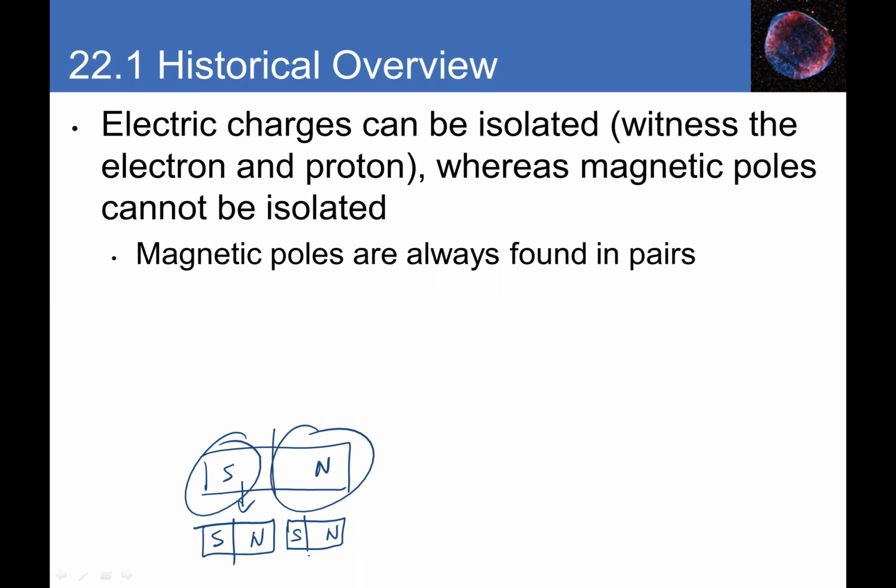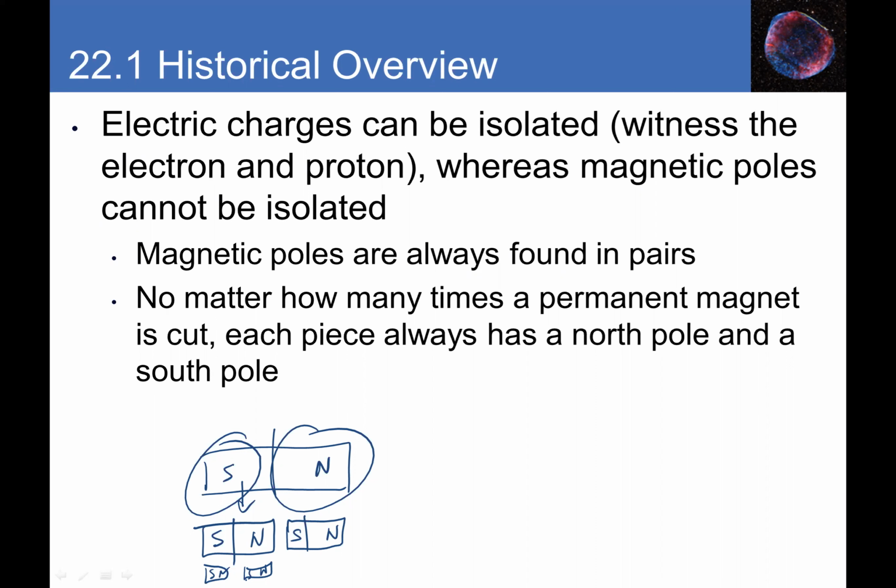What if you cut it again? Same thing. You have then south, north, north, south. And you can continue cutting like that. You're still always going to get a pair of north and south. So that's why there is no such thing as a magnetic monopole. It doesn't exist, it hasn't been experimentally discovered. No matter how many times you take the permanent magnet and cut it, you're always going to get a magnet with north and south poles. Obviously, you're changing something about the property of the magnet. Every time you cut it in half or break it in half, you're making it weaker. But still, you can still have a magnet with north and south poles.